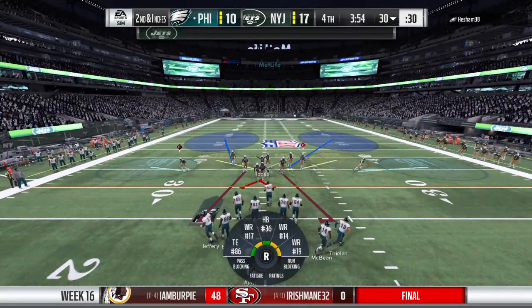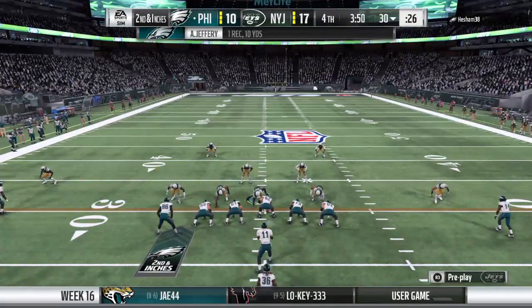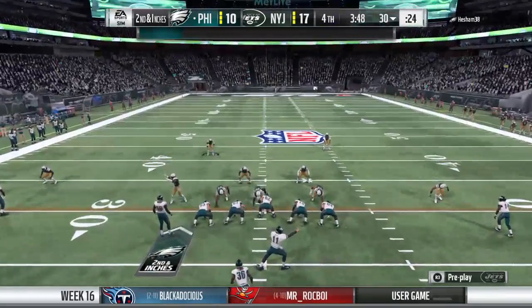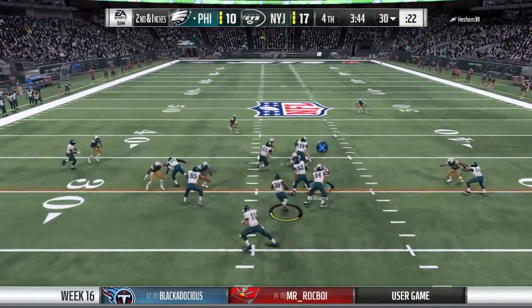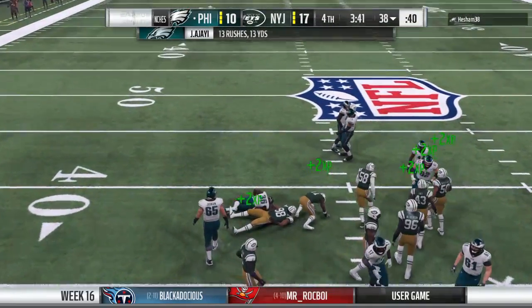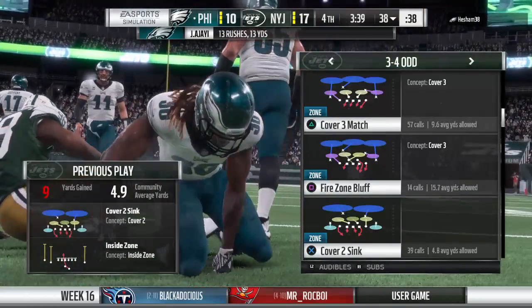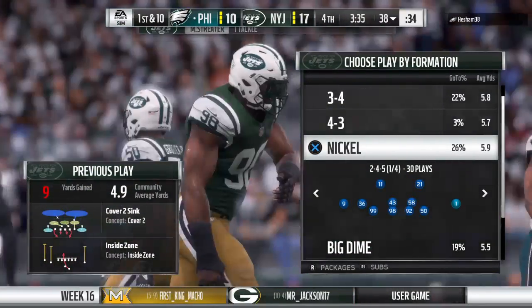Super toe. Under 4 to go now as the clock runs and they come up on 2nd down. They'll run it now out of the gun. And he'll be brought down shy of the 40 at the 38-yard line. They get 9 out of that one, and as a result, the drive continues.